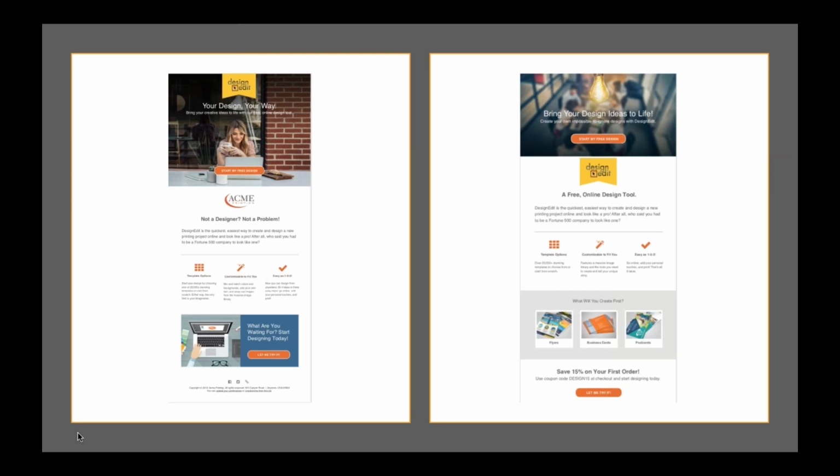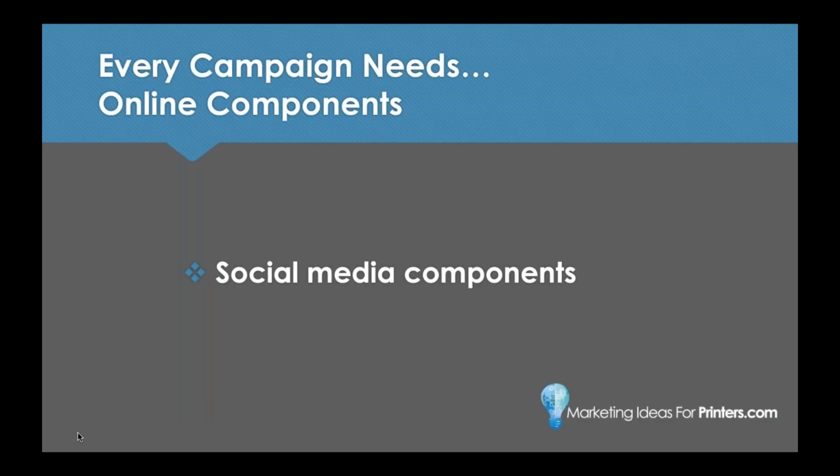Again, if you wanted to beef it up even more, that's where you would add your act now, last chance to save, those types of things that you could add in there to make that call to action a little bit stronger. So I would include at least a couple of emails in your campaign and do the blast.